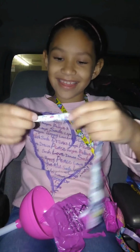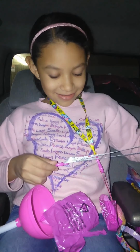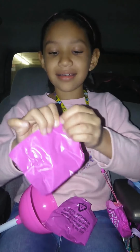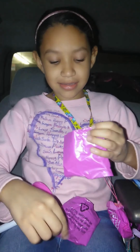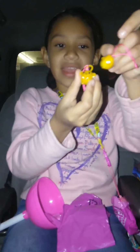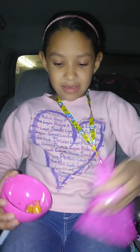And then we have another one. It's like so cute. So I could have more necklaces. And here's the last bag. Here's like another charm of it. Like the bigger plushies. So that is the Pikmi Pop.